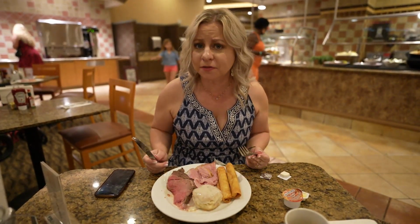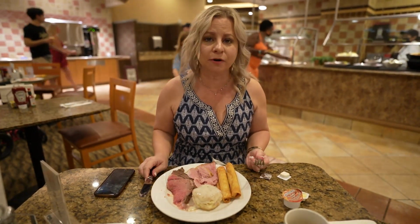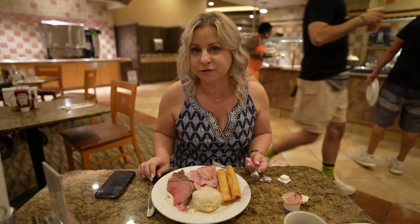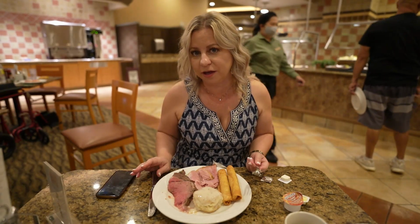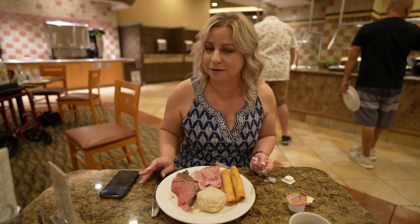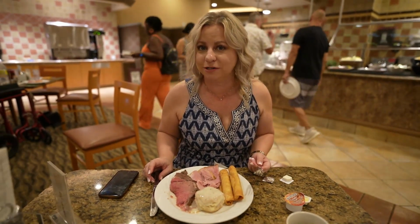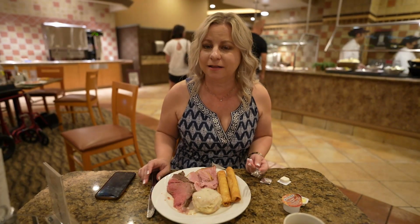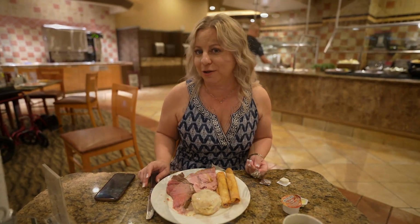So one of the things that you may need to know if you are coming here to the MGM Buffet is that the alcohol is not included. So you get your soft drinks, juice, coffee, that's included in your price. But if you want to have a beer, that's gonna run you about $9. A cocktail will run you about $14. There is an all-you-can-drink package for $18.99, and that will get you all the beer and the wine that you want.